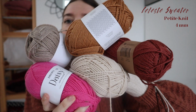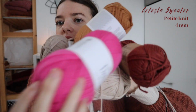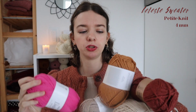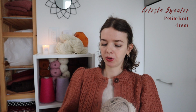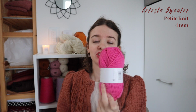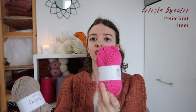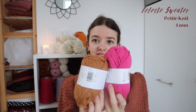How cute is that? I think this is going to be a great colorwork design. When you see them all together, I think they are all contrasting each other enough, whilst also pairing well with each other. For me, what really helps with choosing the colors is to look at each color individually and see how they go together. For example, if I'm thinking about adding this color to the colors that I've already chosen, then I will look at all of them individually and think, does it go with this color? Does it go with that color?